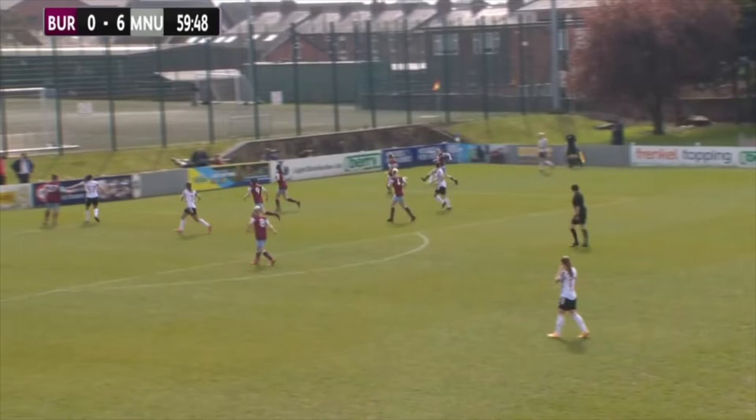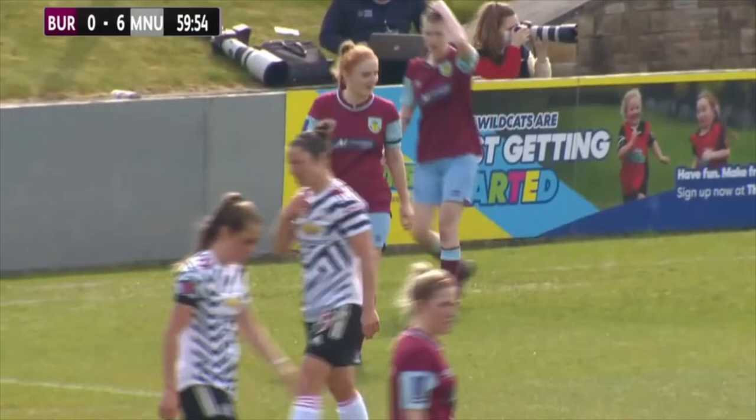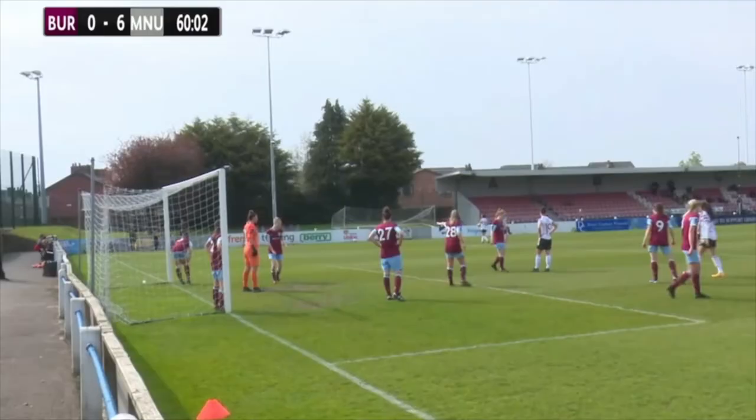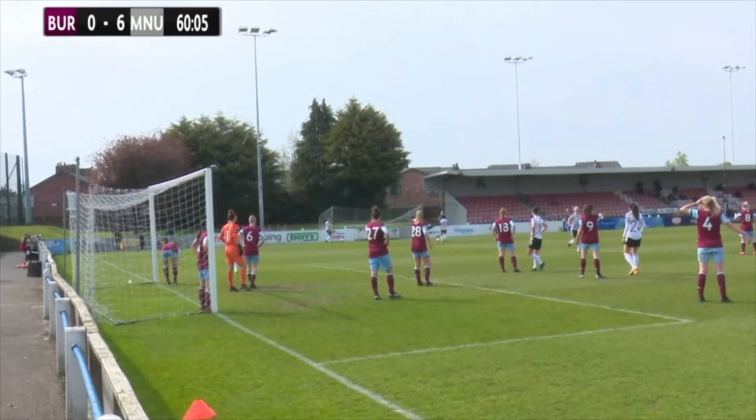Hansen with the right foot across. And we've seen her all afternoon try and cut in on the right foot from the left-hand side. And across is deflected out for another corner. And again, Manchester United are putting plenty of players in the box. They've got so much height in there as well, haven't they, Joe?